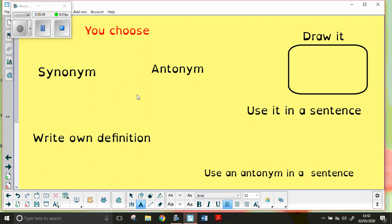So you could choose maybe gingerly there, or scowl. You can draw me a picture, which you probably will do. And can you do me a list of synonyms and antonyms for whichever verb or adverb you've chosen? Write your own definition of that. See if you can make us giggle, make something up which is really exciting. And use an antonym in a sentence. You know how to do that, Year 4. So we're very excited to be looking at your work when you've done this today.